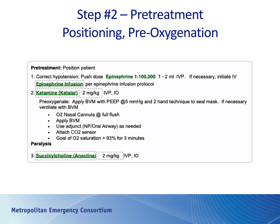We're going to pre-oxygenate the patient. We're going to do that by applying a BVM with PEEP. And with the PEEP valve on, we're going to use 2 hands to hold the mask in place. There's a picture of that. And if the patient needs some supplemental ventilations by gentle bagging, that is called for as well. If the patient is breathing, has an adequate depth and rate of respirations, you don't need to bag them. But if they need assistance, you can do that.